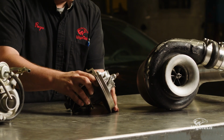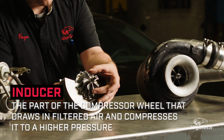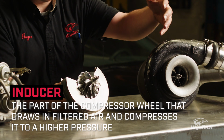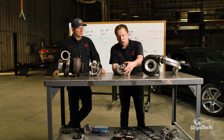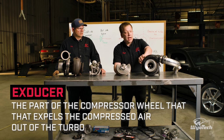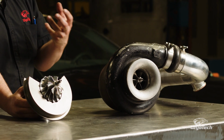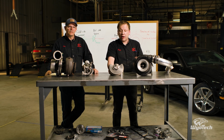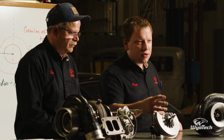Going off of that, the inlet is a part that we call the inducer. The inducer is where the air is drawn in through the front of the turbo, normally where your air filter would be attached. Then it's going to get pulled through, technically compressed, and then it's going to come out of what we call the exducer, which is the outlet of the compressor wheel. The exducer then feeds it out, and it's going to go into the charge pipe, which is then going to deliver it to either the throttle body of your engine, carburetor, or into an intercooler so that you can cool that air.